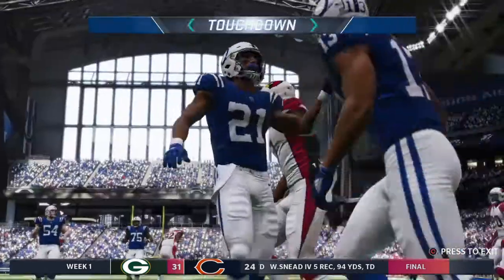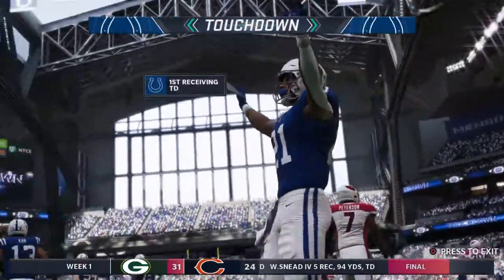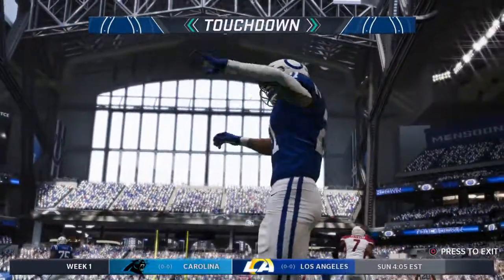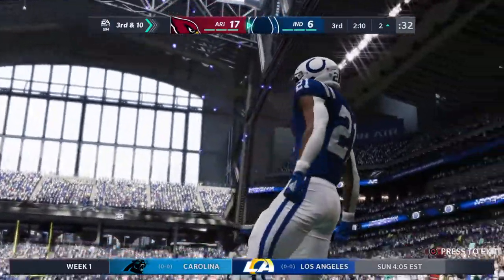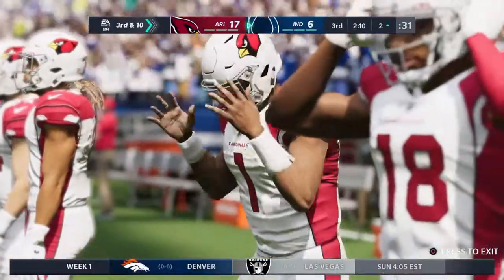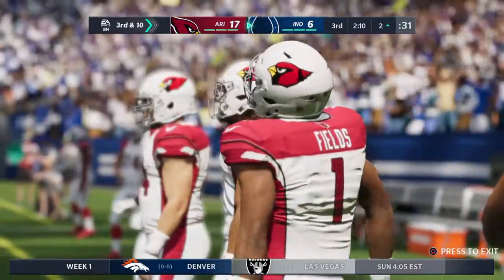And that is caught. Touchdown, Indianapolis. Nyheim Hines there to make the grab. And the Colts are able to draw a bit closer. That's a score you felt they had to have here in the third quarter to get back in this game.